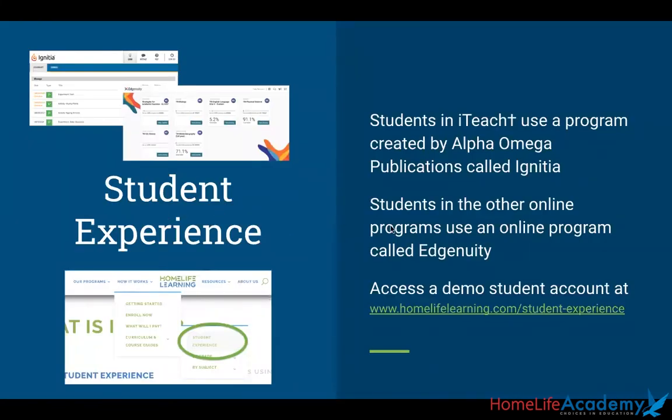All right, so if you are wanting to know more about what these courses actually look like when they're taking classes themselves, there is a way to access a demo student account. I've taken a picture down here on the bottom left of the page. You can see on our website how you get to the link to the demo account. It's also, if you just type in homelifelearning.com/student-experience, it takes you to the same place.